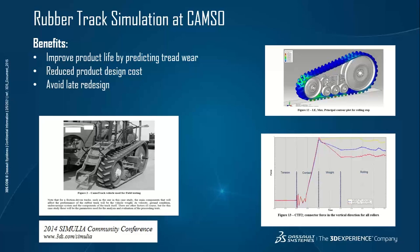They also reduce the product design cost, and it also helped them to avoid late redesign. So initially, in the concept phase itself, because of the capabilities and features of the tools, the designers are able to validate quickly. We don't have to wait until late into the program development stage to do a redesign. In the initial stages itself, we can do a thorough study, redesign, and come to a better product.